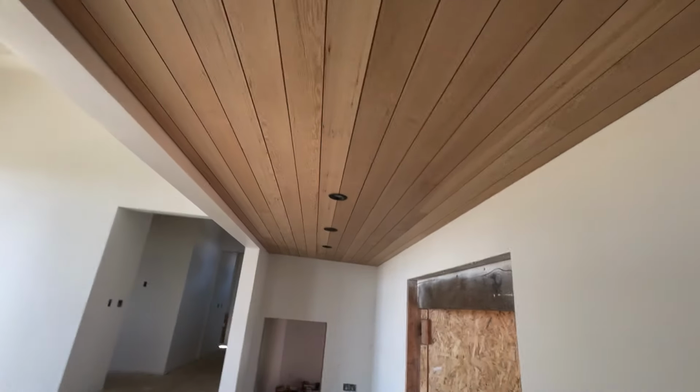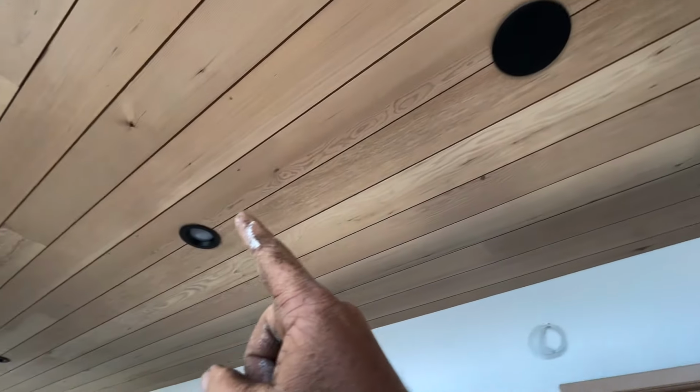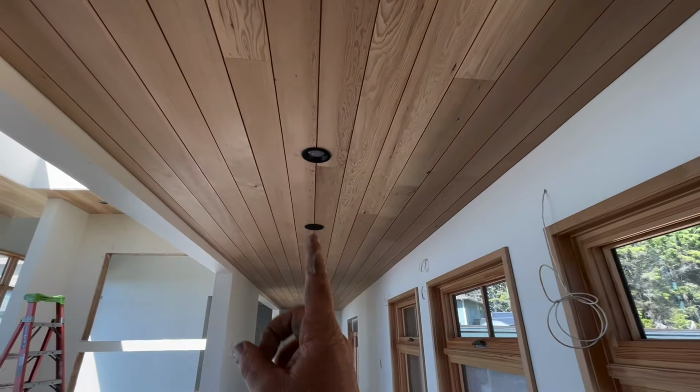Light, how many more speakers? We got another speaker over there. Anyways, the point is, not only are they right in a row, those are 4-inch speakers to match the 4-inch cans. Just a really cool detail that is very visually appealing that I just love.